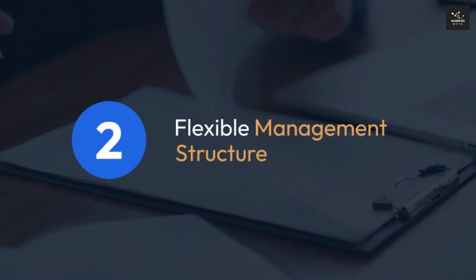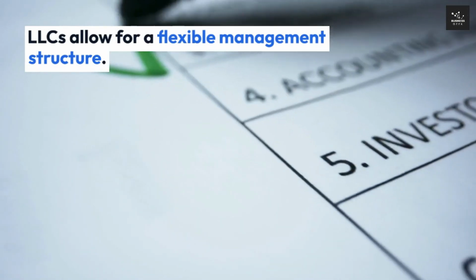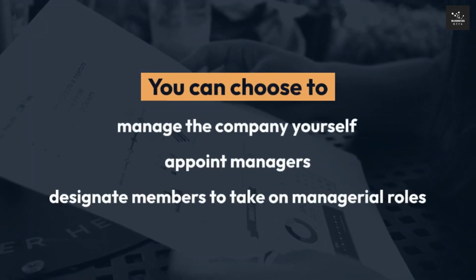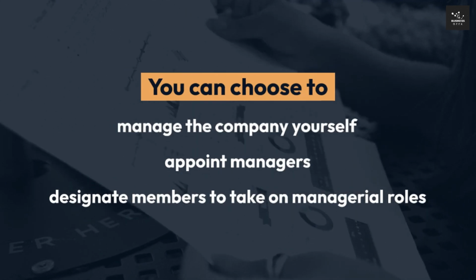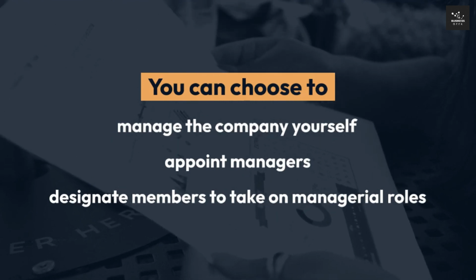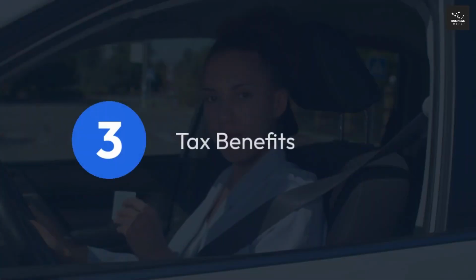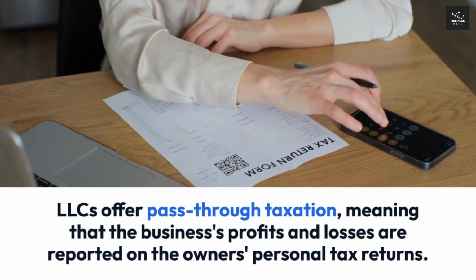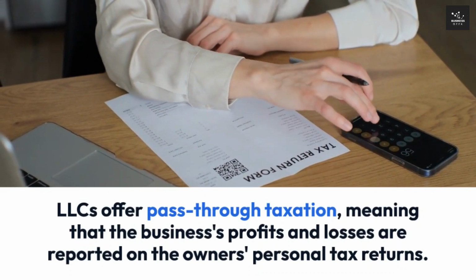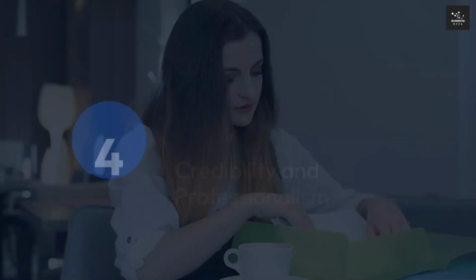2. Flexible management structure. LLCs allow for a flexible management structure. You can choose to manage the company yourself, appoint managers, or even designate members to take on managerial roles. This adaptability can be tailored to your company's unique needs. 3. Tax benefits. LLCs offer pass-through taxation, meaning that the business's profits and losses are reported on the owner's personal tax returns. This can lead to potential tax savings and simplifies tax filings.